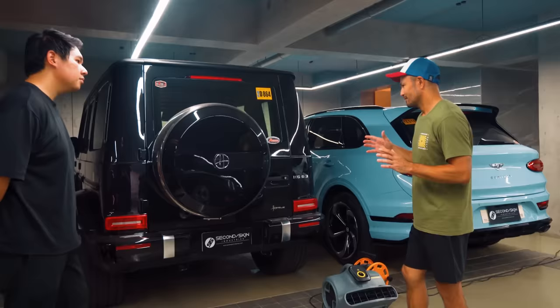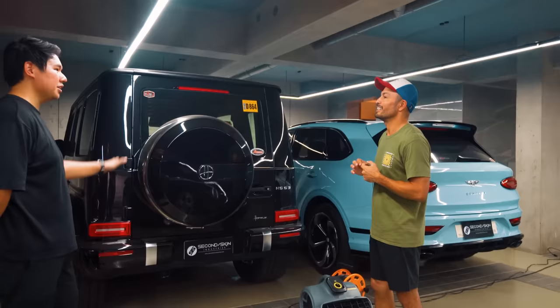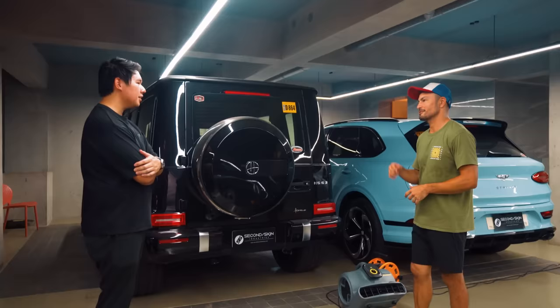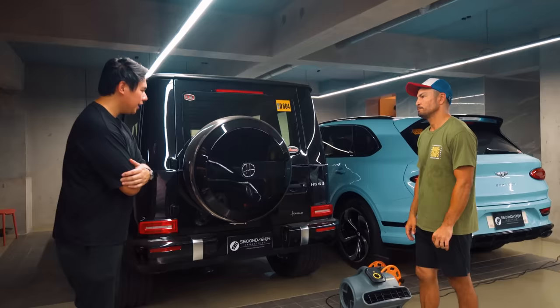Yeah, that's the problem of the older generation. So I got rid of it. This is my fifth. Fifth G-Wagon? Yeah. Wow. Okay. But this one now, the ride is insane. Way better now. I've heard a lot of good things about this, and I've actually driven a couple of these already. And it's so different from the previous generation.